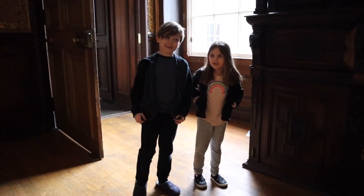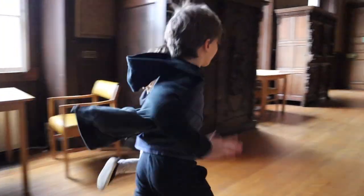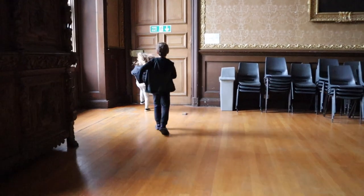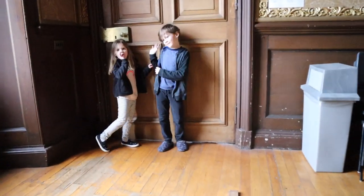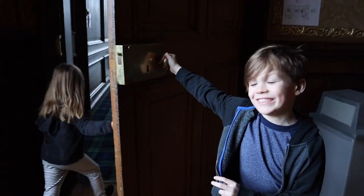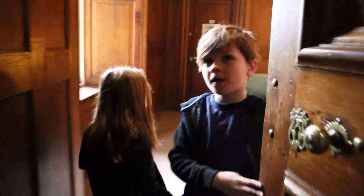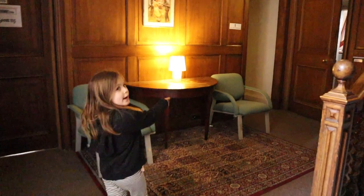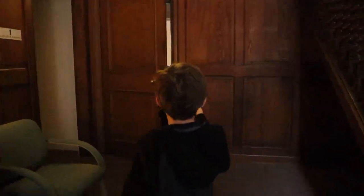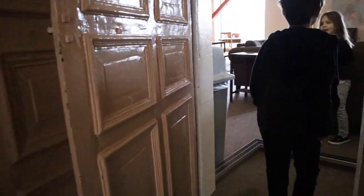So, we like to race in the ballroom. 3, 2, 1. Faculty lounge. You go to the top stairs, which we're gonna see later. And then we go on this door, and then see that door right there. We go through that. That's the armory. That will be in the staff lounge up here, and then you just go up the stairs, and then you're there.